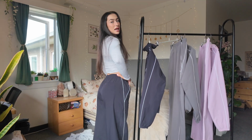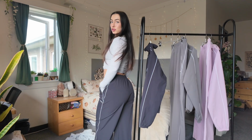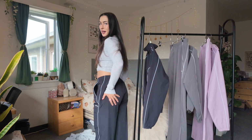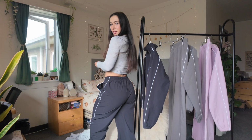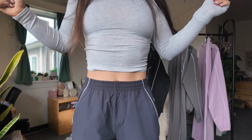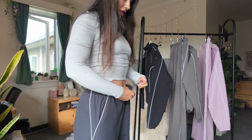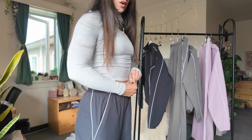Even though I did size up, I would still say they're really quite flattering on the glutes, in my opinion, for a shell suit and for being a size up. I think they look pretty good. The waistband is not too baggy at all. If I wanted it tighter, then I can use that little drawstring and cinch them in. But honestly, without that, it stays up. I think a size small would have been a bit too restrictive for me.